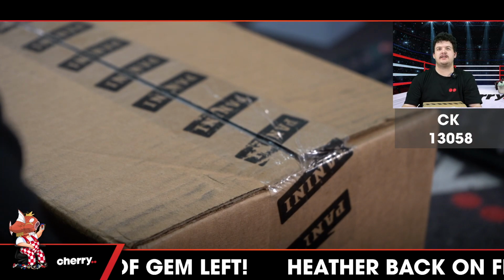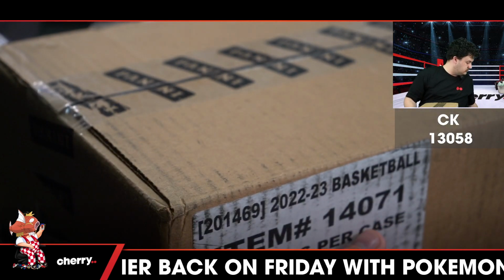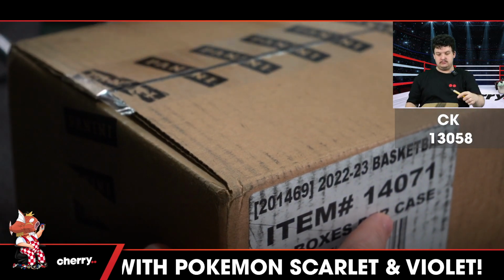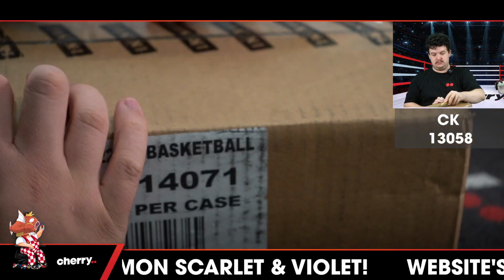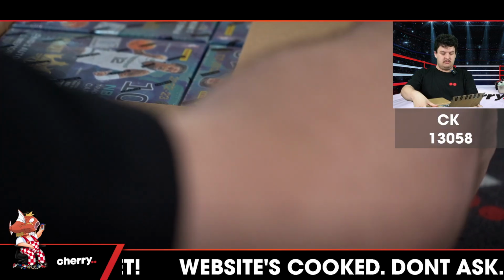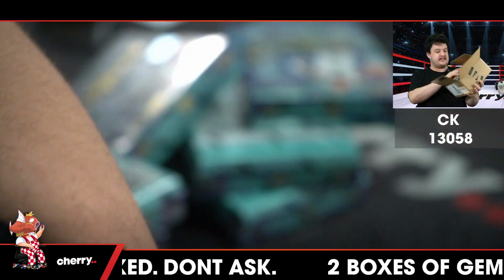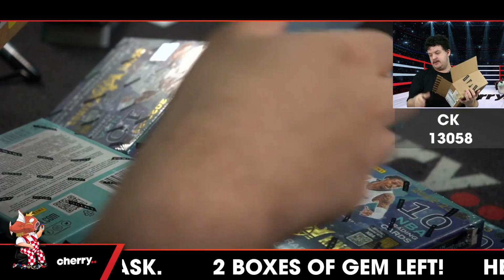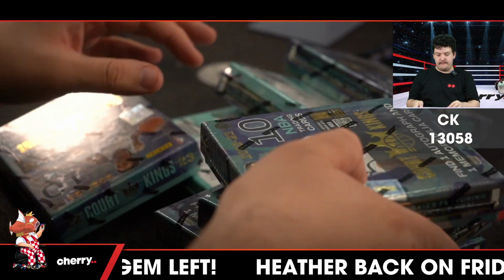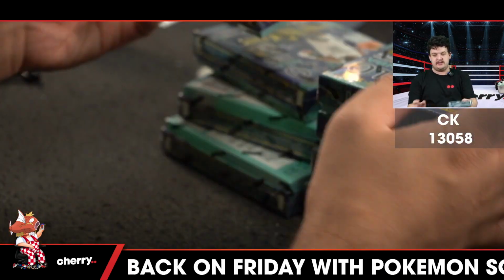Here we go. A full half case break. Oh, look at that. Easy slide out. Okay, I lied. There was still two in there. The other eight will be for another eight box break. Here we go. First look at Court Kings for year 22-23. Let's do this.